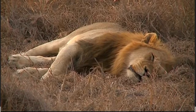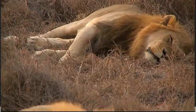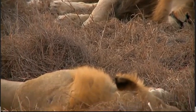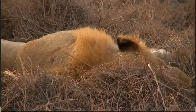Well, it looks like I'm fast moving into winning my bet with Andrew that these lions are only going to get moving at, what did I say, 5 past 6? 10 past. 10 past 6, okay.